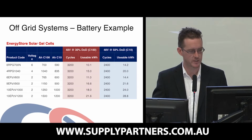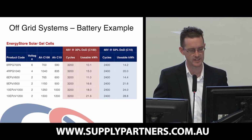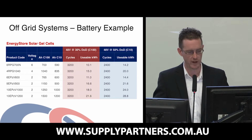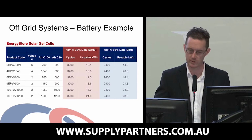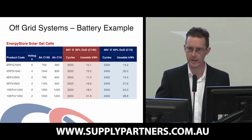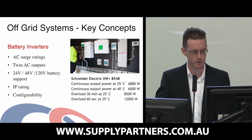Here's just a quick example. You can see if you have a 48-volt battery and you discharge it over 100 hours, you're going to get a certain number of usable kilowatt hours. If you discharge at 50%, you discharge it more, then you will get more energy out of it, but the cyclic life reduces because you're working the battery harder.